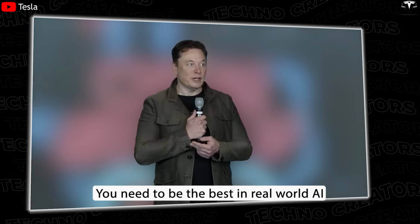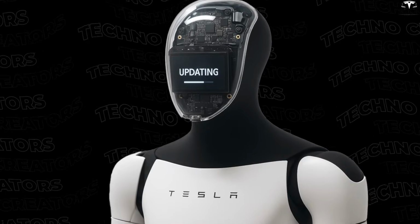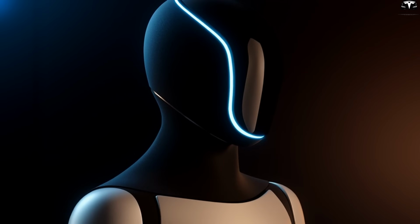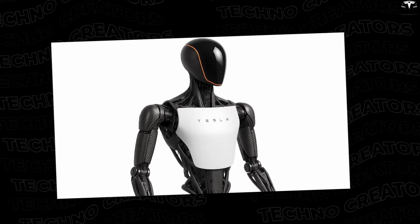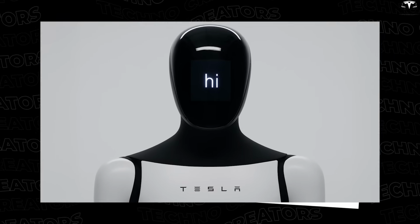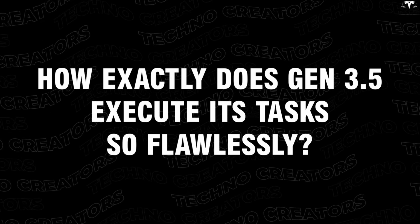You need to be the best in real-world AI, and Tesla's the best in real-world AI. The Optimus Gen 3.5 stands as proof. This isn't just an upgrade, it's a complete redesign. Everything has been changed so the robot can perform household tasks 24/7. From a lighter carbon frame and more agile hands to an LED face capable of expressing emotions, every detail has been reworked. So how exactly does Generation 3.5 execute its tasks so flawlessly?